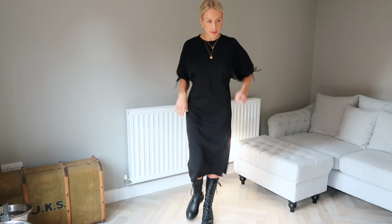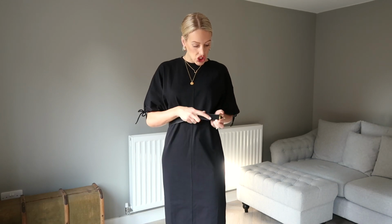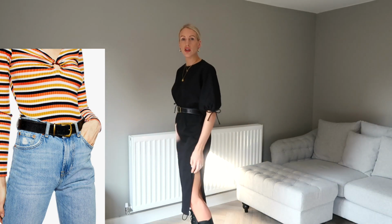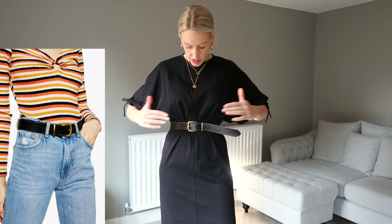Let me grab the belt. I would probably look to cinch the waist in sometimes to make it look a little bit more flattering on your figure rather than just looking like you're wearing a sack, but that is with a belt added on. This is also Topshop. It's the Topshop leather belt that I always go on about, and I kind of wanted a head to toe leather look also with a leather jacket on.